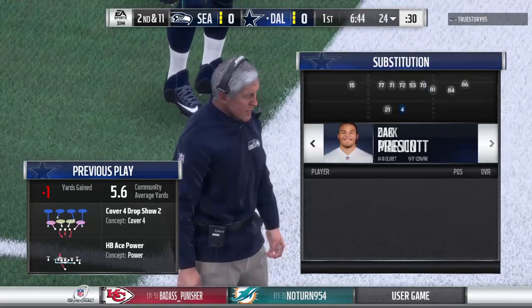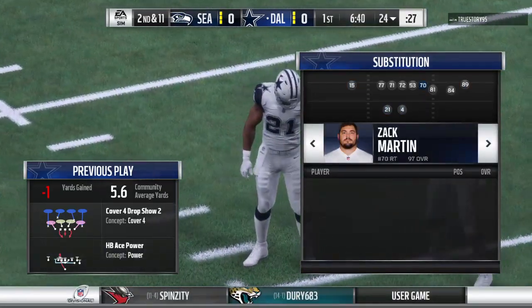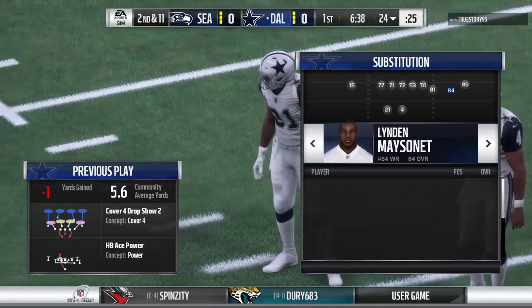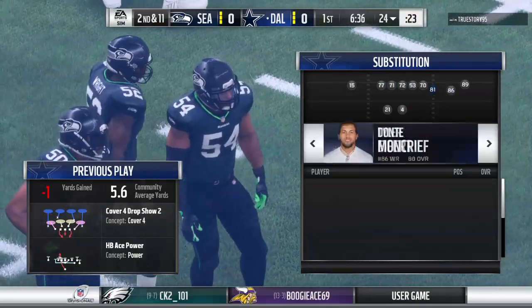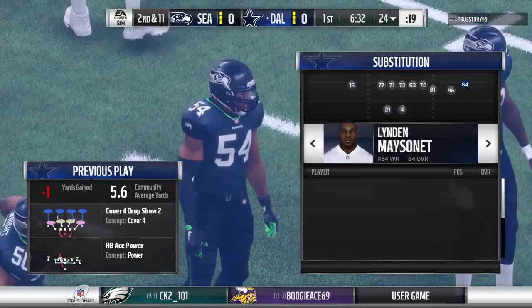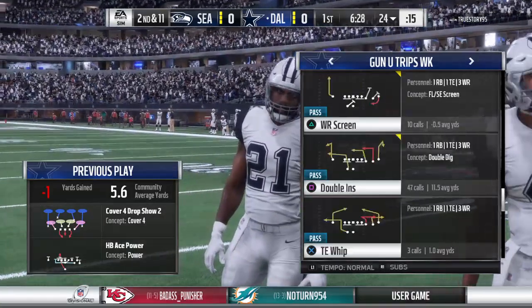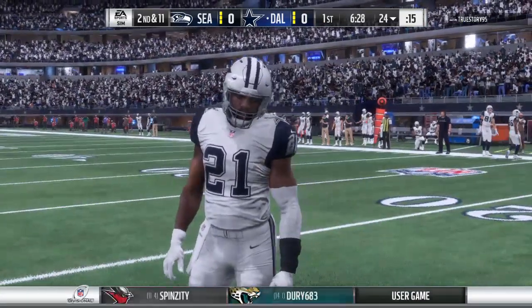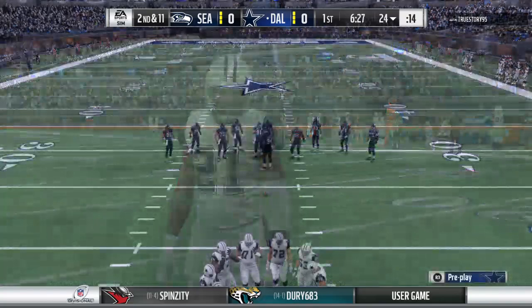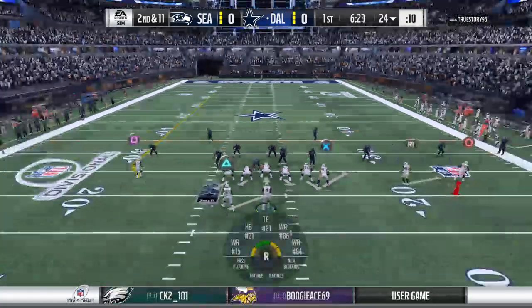Michael Bennett's versatility, being able to play any position along the defensive front, allows him to make those types of plays. He finds good matchups and gets into the offensive backfield. And there it works for a tackle for loss. And the offense behind the chains here, a touch on 2nd and 11.